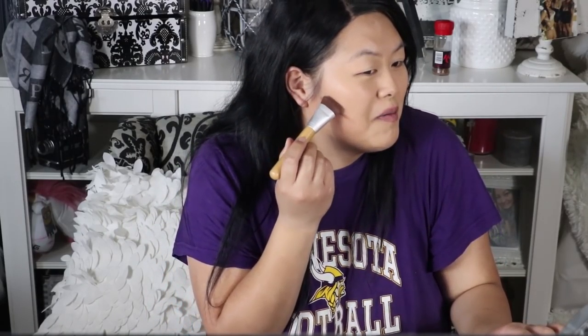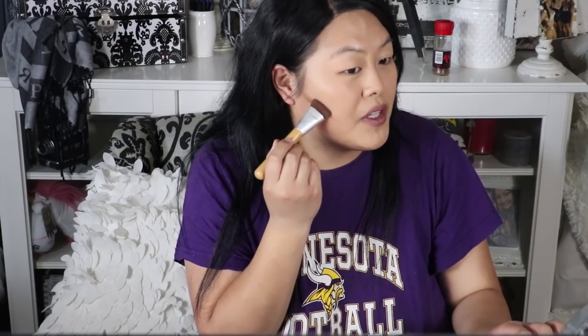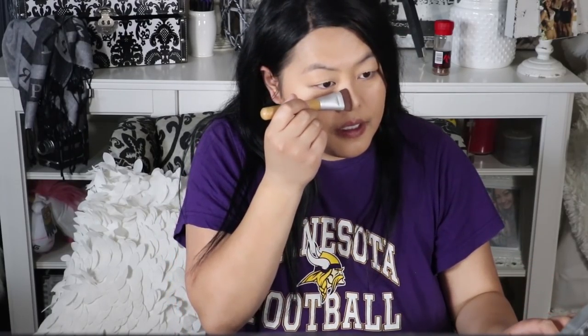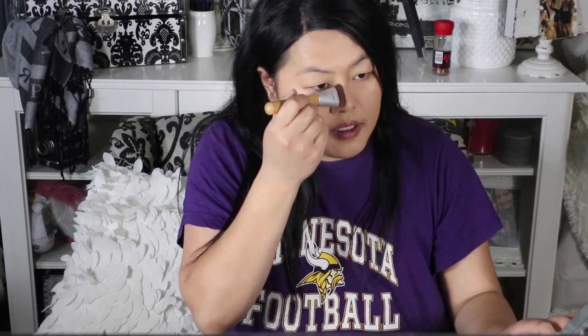I'm so scared. Seriously, the first time I put this on, it was intense and it freaked me out because I don't like it to be that intense. And there's a line down my nose. And this brush here, I really don't use it to blend because I have a beauty blender. But you can use this brush to blend it as well, I suppose. Nothing wrong with that.